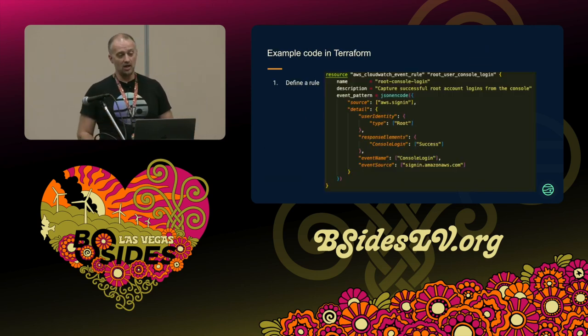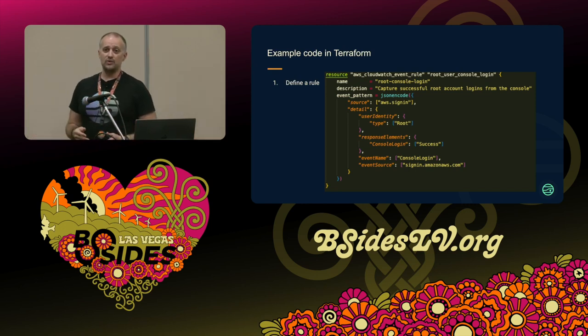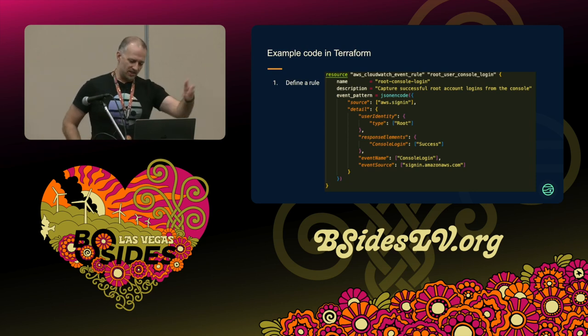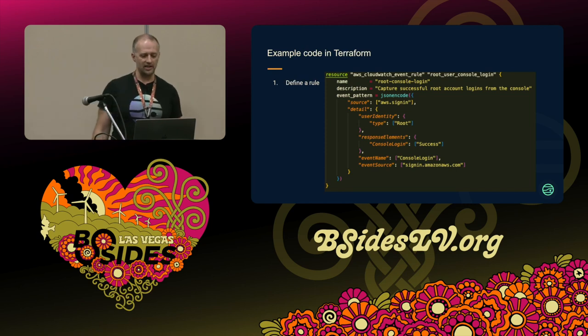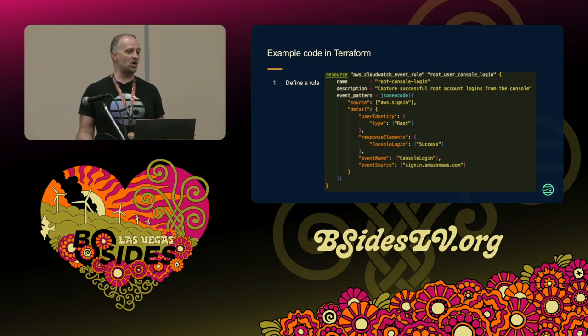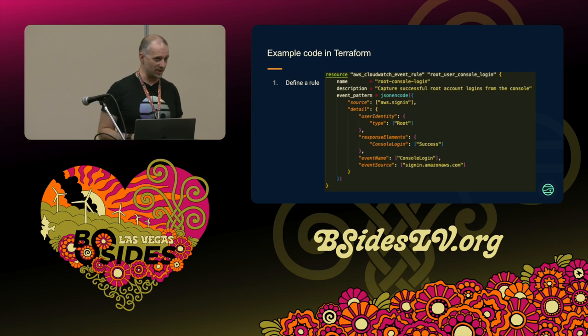So this is some example code I ran in Terraform. In my environment, we use a CI/CD pipeline. We use infrastructure as code, and this is all example code. You're not going to see production code in here. But this is an example of the rule in EventBridge that's looking for the root user login, and you'll notice that the condition is success, a successful login by the root user. I don't really care too much about failure, but I could put that in there if I just wanted to keep track of it for whatever reason.